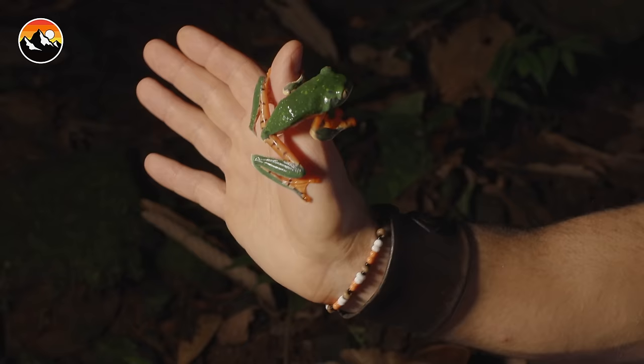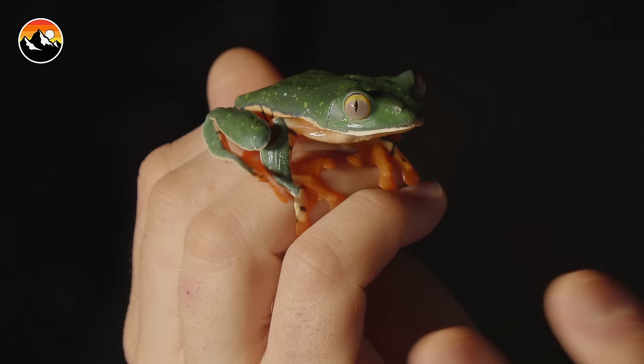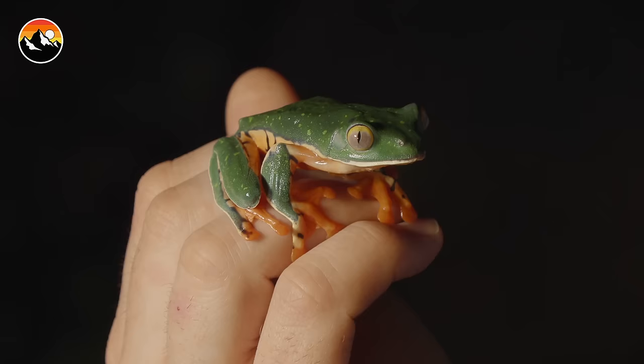When it comes to beauty, look at that orange coloration. And you can't miss that tiger striping that runs down the sides of the body. And look at those eyes. They have a vertical pupil, which gives them the ability to see incredibly well at night. And that pupil expands and contracts to allow light to come into the eyes.